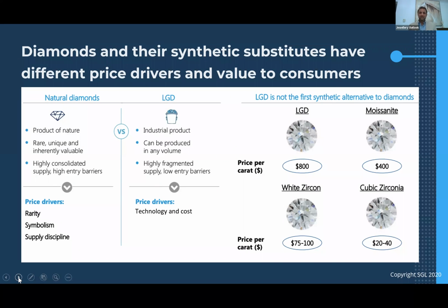At the same time, CVDs are driven in terms of price by the technology and the cost, versus natural diamond, where the price drivers are not just the technology and the cost or the rarity of the stone, but of course the symbolism and the supply discipline. When we talk about the supply discipline, if you would have noticed earlier, we spoke about how the big three mines in the world are supplying 70% of the rough diamonds that are available in the market today. And even though natural diamond exists with lab-grown diamond, and they all coexist with cubic zirconia and stuff like that, everyone has their own space and niche and price driver. Look at this slide and you will see how moissanites are at $400 a carat.